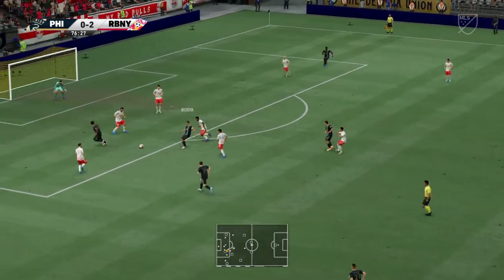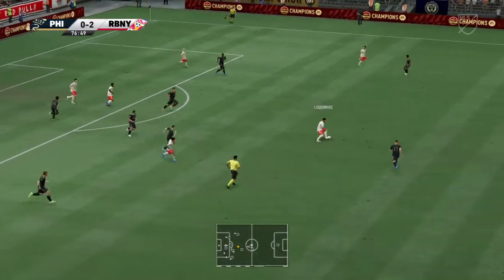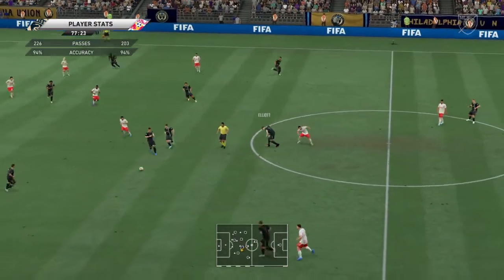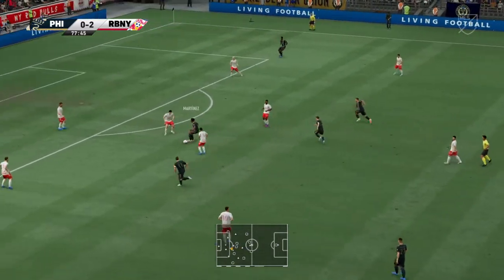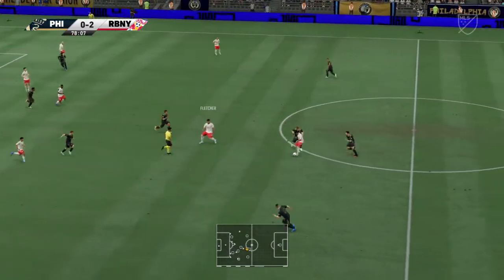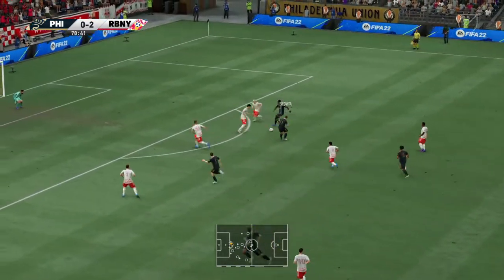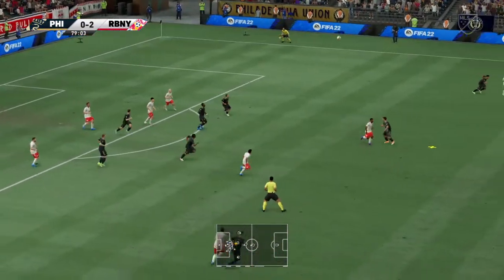Sullivan. Alejandro Bedoya. Well, that's how to do it inside your own penalty area. And the counter looks on here. Options available. There to win it back. Well, they couldn't keep it. A glorious chance. And he clears it out of harm's way.